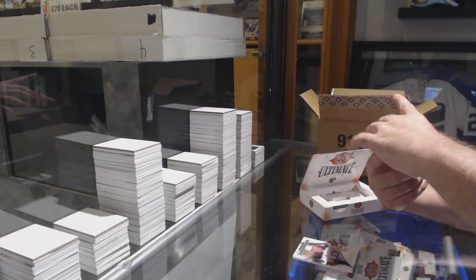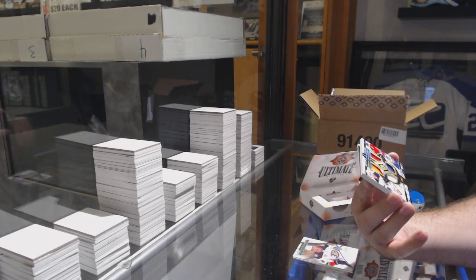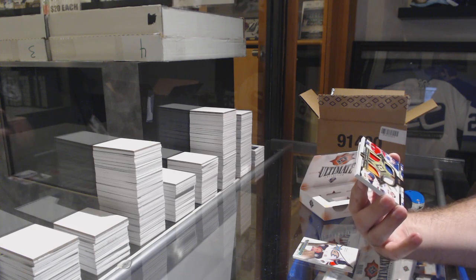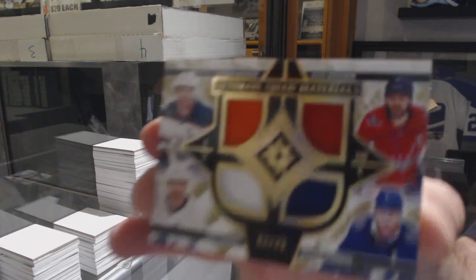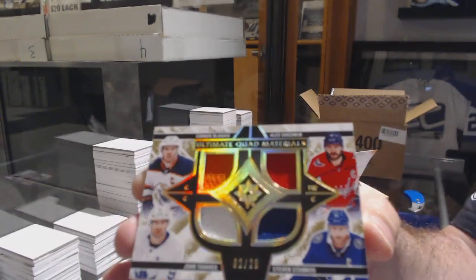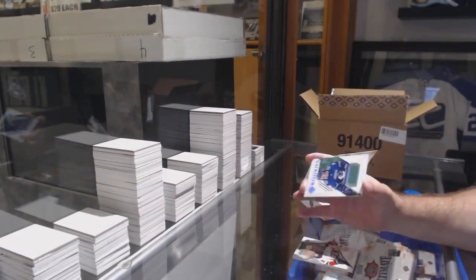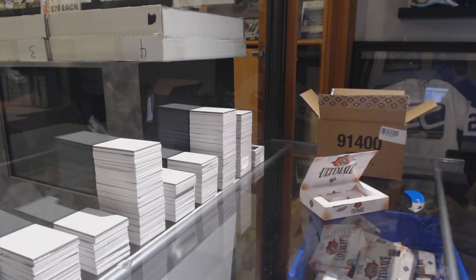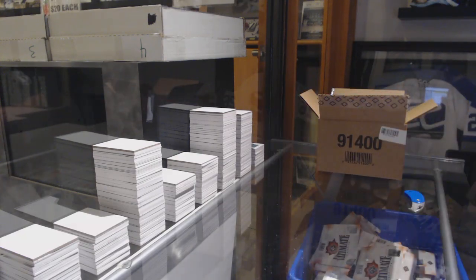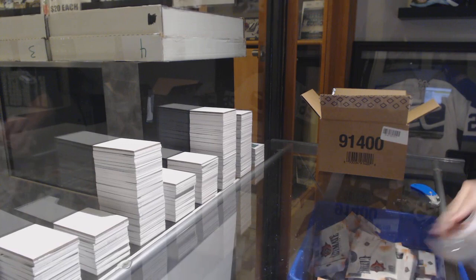We've got another random number to 25 quad jersey, which would be between Oilers, Leafs, Tampa, Capitals: Ovechkin, Stamkos, Tavares, McDavid. It's a pretty sick quad. And Vancouver Canucks, to add to your PC, Adam Gaudette. You really are going to have the best Gaudette collection.